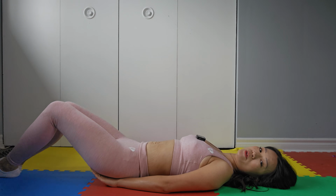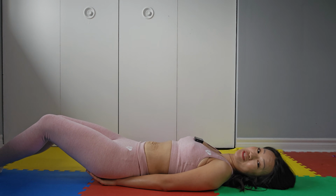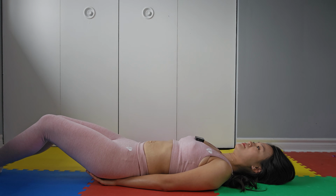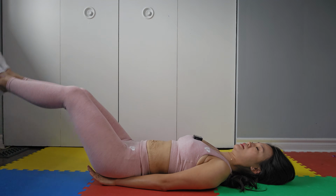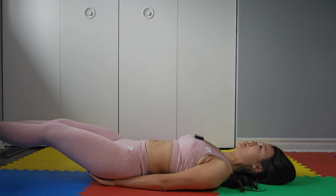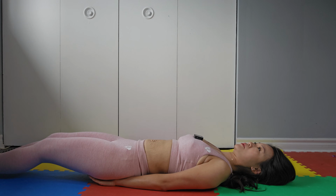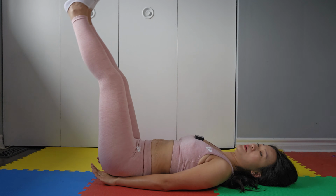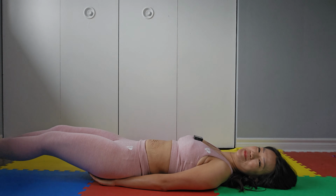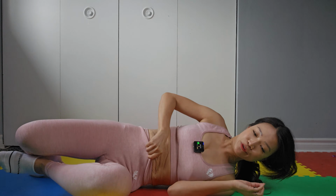Or if you want to do a double leg lift, right? I really won't be able to talk to you if I do that, right? Inhale, exhale. You want to watch yourself to see if you're bulging out. So that's how you do it. We progressively move forward and advance and challenge your core.